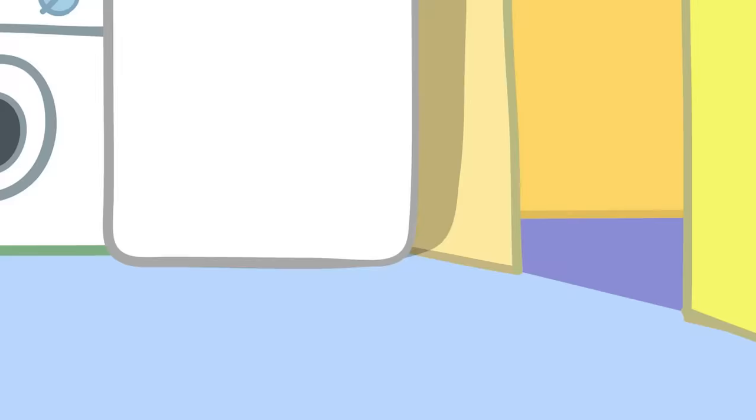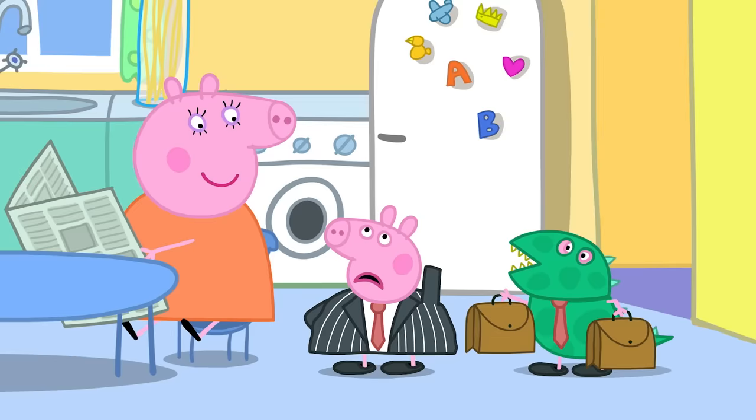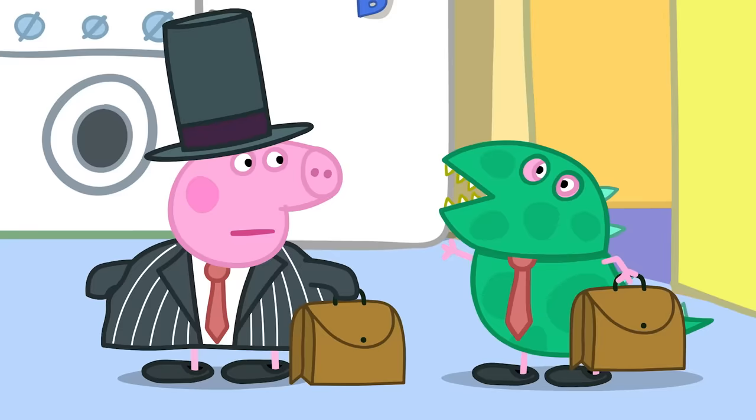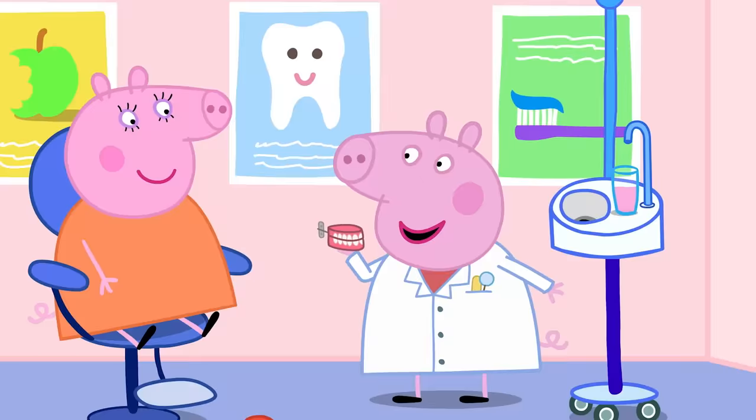Today, Peppa and George are playing grown-ups. Oh, gosh, oh, gosh. Where is my bag and my hat? We're off to work now, Mummy. Oh, and what job do you think you'd enjoy when you're grown up? Dinosaur! George wants to be a dinosaur. I think I would enjoy being a dentist. Then I will make sure everyone's teeth are nice and healthy.